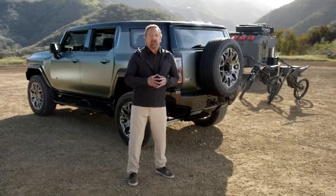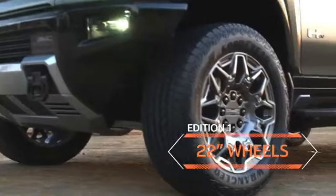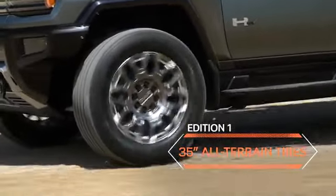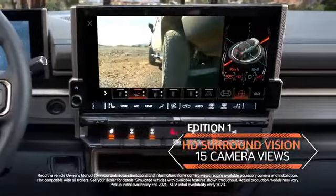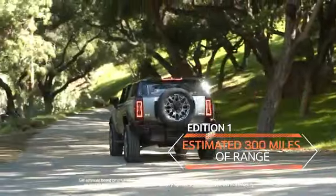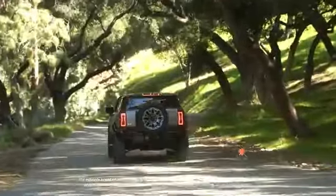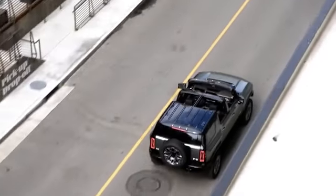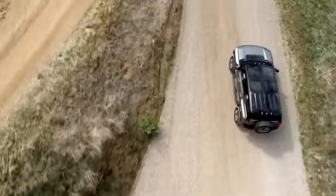The Hummer EV SUV Edition 1 comes standard with 22-inch wheels, 35-inch all-terrain tires, surround vision with 15 camera views, and up to a GM estimated 300 miles of range. Of course, as incredible as it will be to drive the GMC Hummer EV SUV on the street, it will be just as impressive off-road.